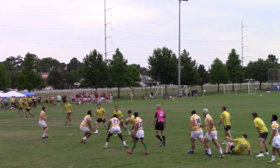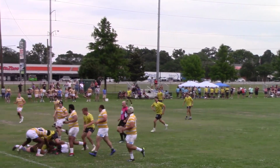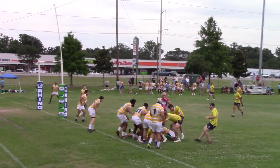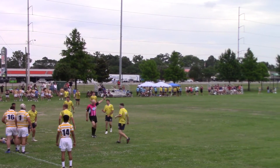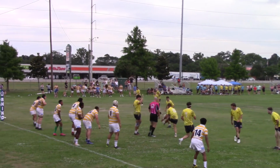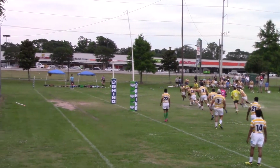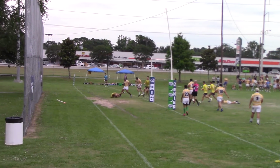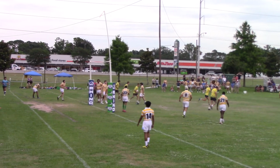Moving to the far side of the field, bumps one off, dragging a defender, flipping over near the try zone, looking to punch in. Referee signals a penalty. At the 5-meter mark. Not rolling away by the defense. They're kind of being a little lazy in the breakdown area. And he drives forward and gets the score. Right side of the uprights.